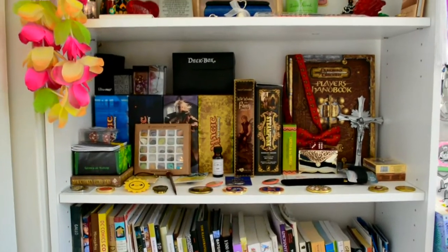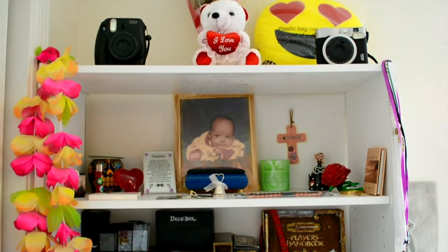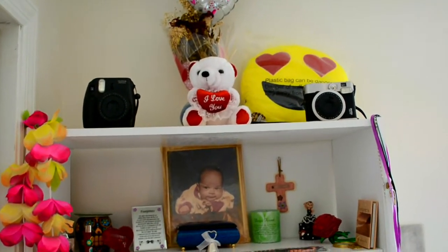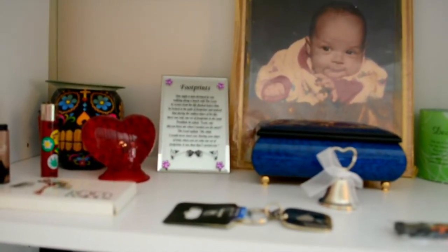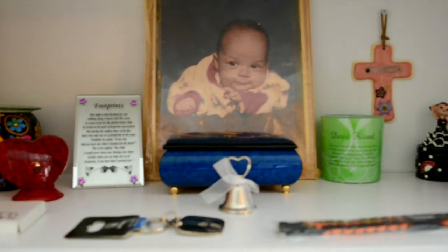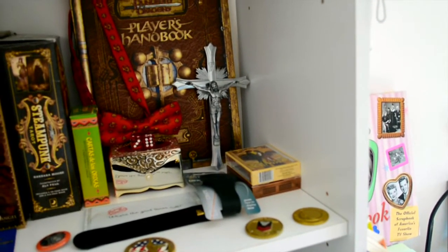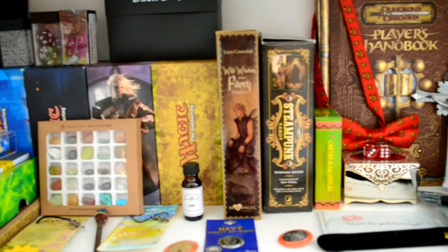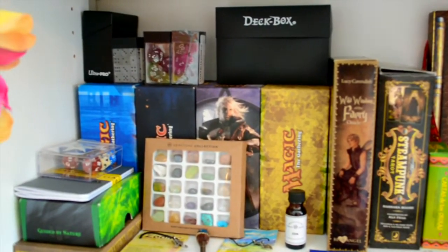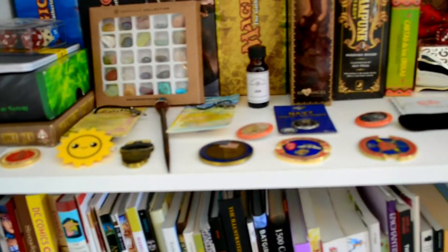In this bookshelf I keep most of my prized possessions as well: my Magic cards, Dungeons and Dragons, some keepsakes that my family and friends and my boyfriend have given me, and my cameras, as you saw up there. Here I also keep things that I have collected throughout my military career. When I go overseas and I buy souvenirs, I keep them here. You can also see some of my coins that I've gotten from the Navy, and anything else that I find interesting and that I don't want to lose, I keep on these shelves. So this is my bookshelf.